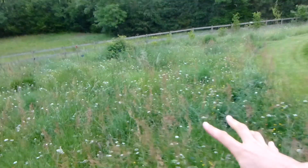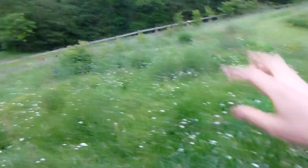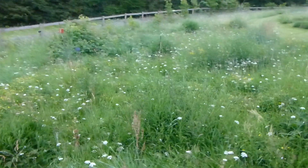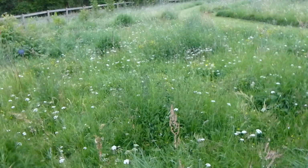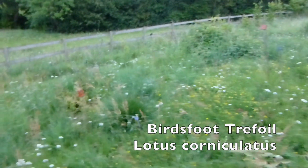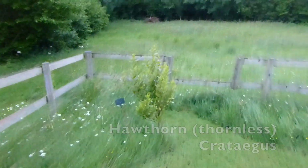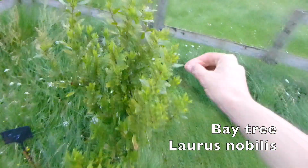This is a mysterious acidic corner down this end. I mean, being on the Mendip Hills, they're mostly limestone and the soil's quite alkaline around here, but this is a weird acidic corner where all kinds of different things are growing. Some that are growing naturally and some that I'm encouraging. Knapweed's doing quite well. The bird's foot trefoil, all kinds of things. Thornless hawthorns there. Bay tree. I really feel like a bay leaf.